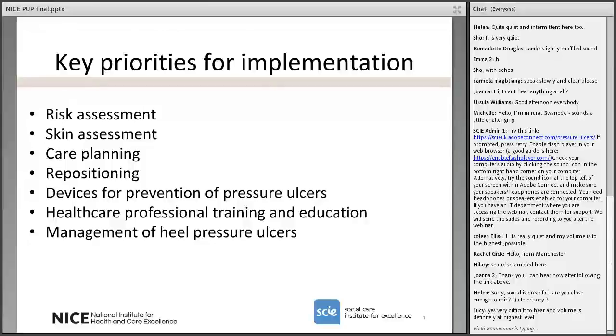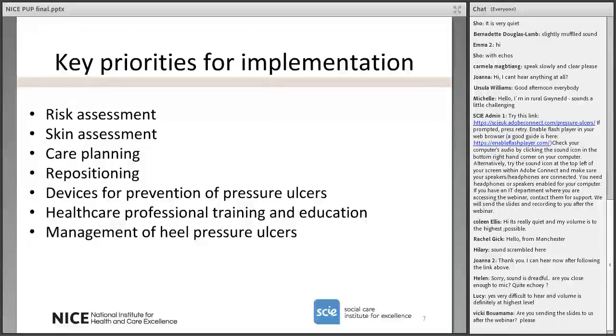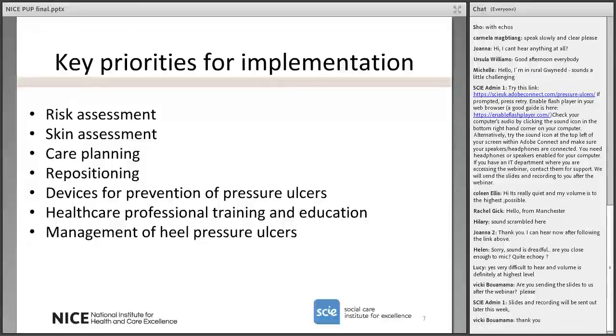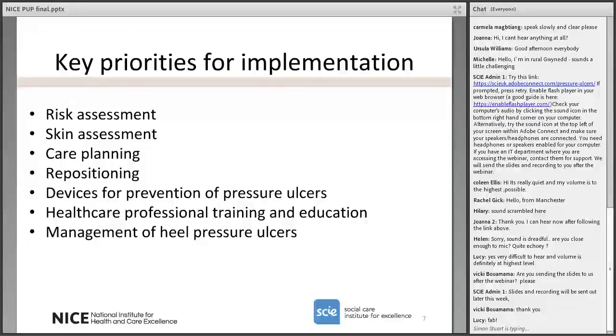The NICE guidelines on pressure ulcer prevention and management identify key principles for its implementation. This includes risk assessment of pressure ulcers for adults, adult skin assessment, care planning for all ages, repositioning for adults, devices for prevention of pressure ulcers for adults, healthcare professional training and education for all ages, and management of heel pressure ulcers for adults. There are some recommendations that relate to children and young people, but because we will only be talking about adults, we will not relate to these during this webinar.